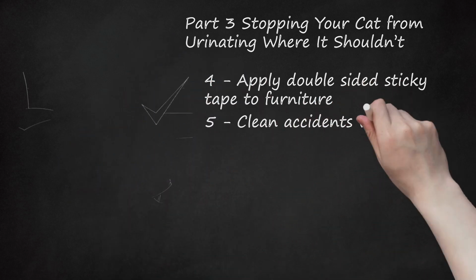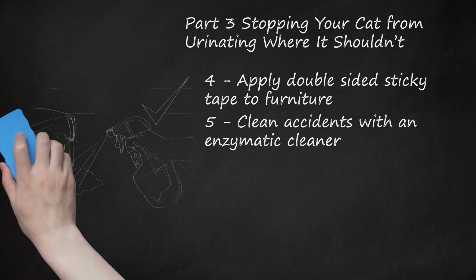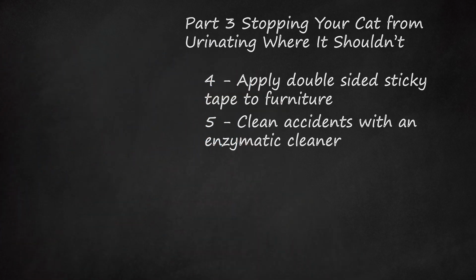5. Clean accidents with an enzymatic cleaner. Cleaning up accidents right after they happen will also help deter your cat from using the same spot again. Use an enzymatic cleaner rather than an ammonia-based one. Ammonia-based cleaners may cause your cat to urinate more often on the spot because she may interpret the ammonia as another cat's urine that she must cover up with her own urine.